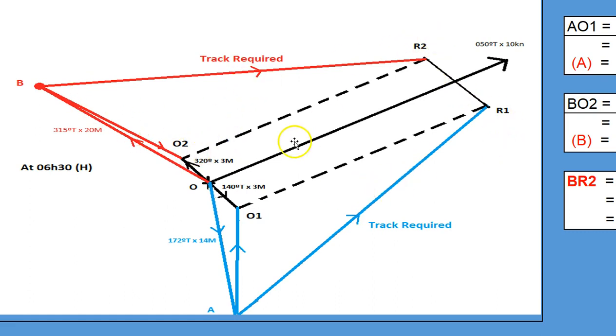So that basically places both of these vectors onto the diagram. A is going to be heading in this direction. That's going to be the track covered in order to rendezvous with the target. And then this track there will be the track covered by vessel B to rendezvous with the target as well. And this will all be at the same time, as you can see there, with both of these vessels at that time being on each side of the on-scene commander.